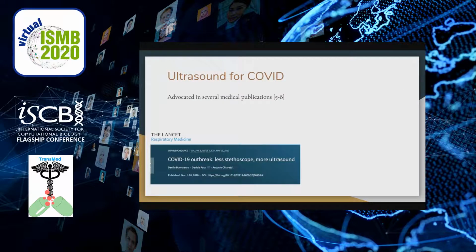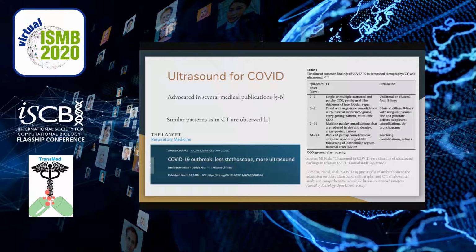Looking into the role of ultrasound for COVID-19, we find quite a lot of advocacy lately for a more amplified role. Especially there were comparisons of ultrasound and CT, where a timeline of findings across the disease progression of COVID was given for CT and ultrasound. In CT, the most common pattern are these GGOs, ground glass opacities, for which the ultrasound correspondents are the so-called B lines. And also for other patterns, we find corresponding patterns in the ultrasound dependent on the disease progression of the patient. So this points toward the fact that ultrasound may be a reasonable surrogate or proxy for CT data.